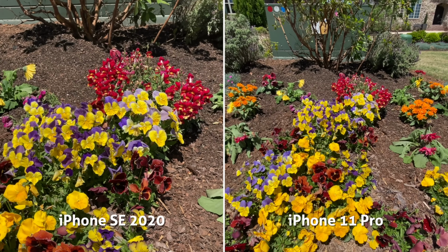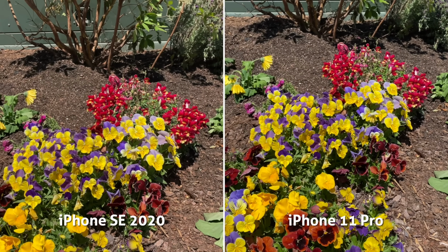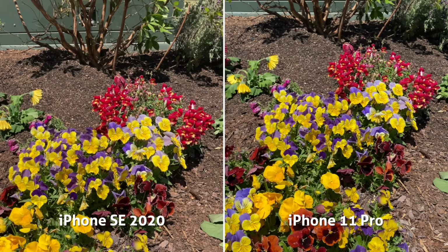Jumping to 4K video on the rear camera, the SE performs quite well in terms of video quality.